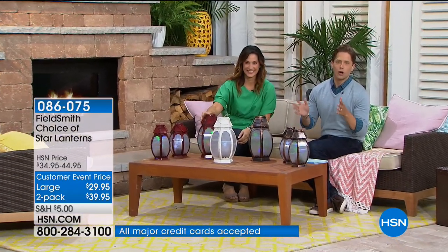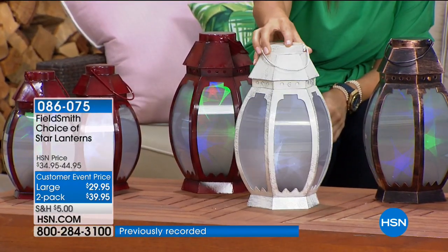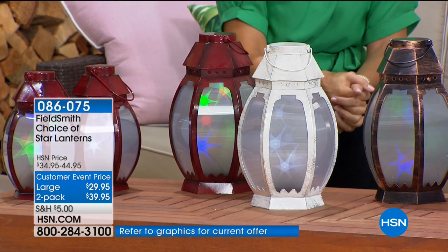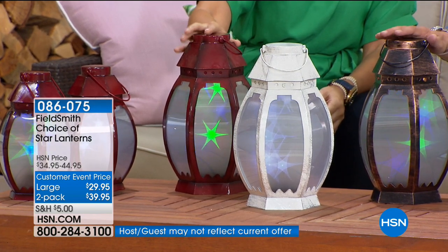I mean, if you are looking for a gorgeous, unique, special outdoor and now indoor decor item, I want you to check out these beautiful star lanterns. These are brought to us by Fieldsmith. What they are: battery operated, not solar, so you can use them inside or out. Wonderfully gorgeous lanterns.